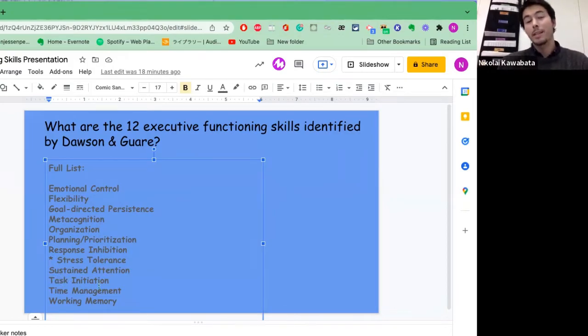The next one is task initiation. This is also another very technical one, but very simple and straightforward actually. And task initiation is basically being able to get started on something, especially being able to get started on something that you don't really want to do, which could be a homework assignment, could be studying for a test, writing an essay. This skill is the skill of being able to get started on something, especially when you don't like it. So it's basically the opposite of procrastinating. Being good at task initiation means that you're not someone who procrastinates.